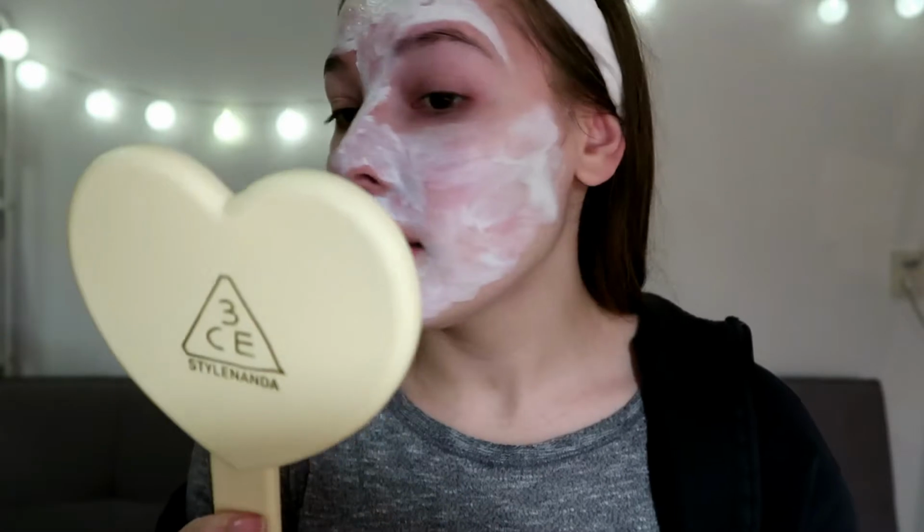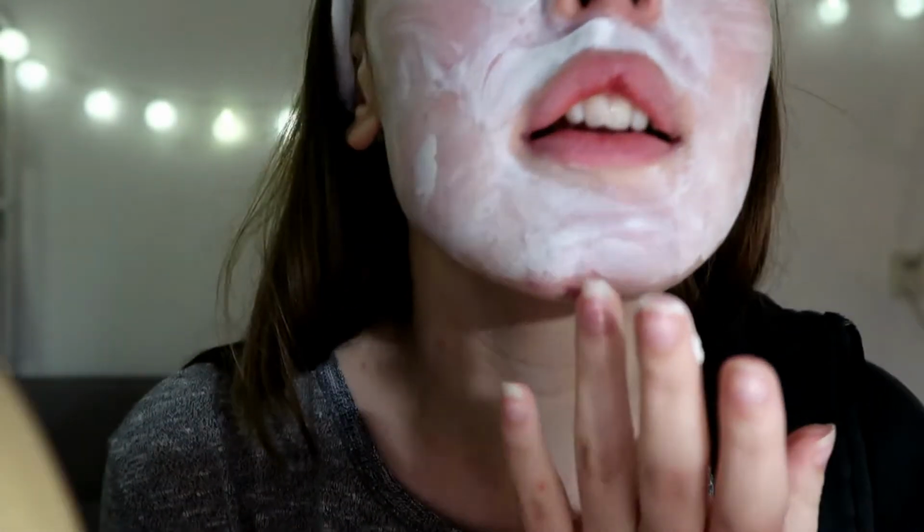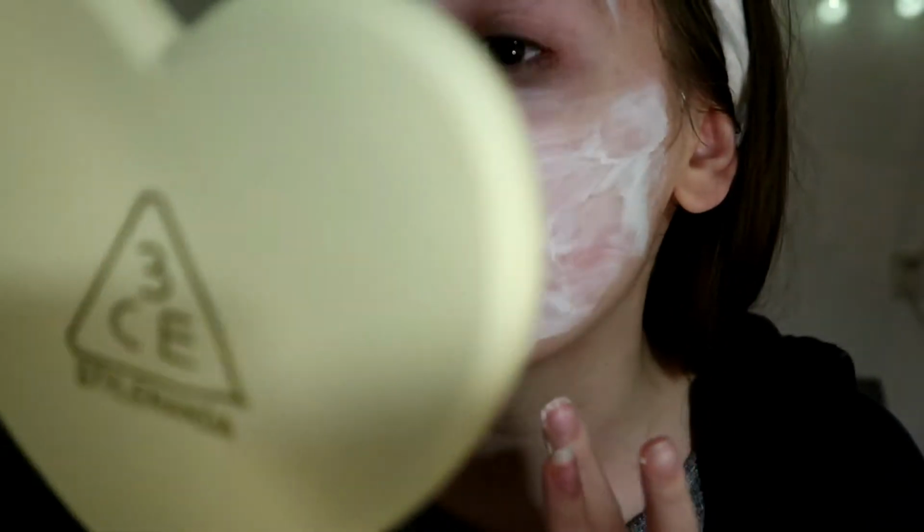It says here, leave on the skin for 5 to 10 minutes and remove with disposable wipes and warm water. Basically I'm just leaving this whenever it feels kind of dry. It doesn't fully dry, but whenever it starts to harden, like some of the parts are already hardened, here the chin part. But I really like to apply this really thinly, and I do this around 2 times a week. The tube itself is pretty thick, so I think this will last you a really long while. So let's wait for a couple minutes more and then we're going to remove the mask.